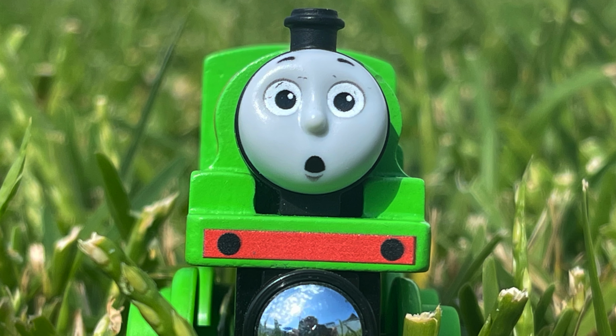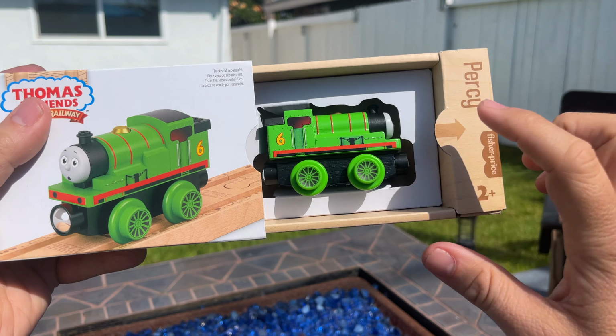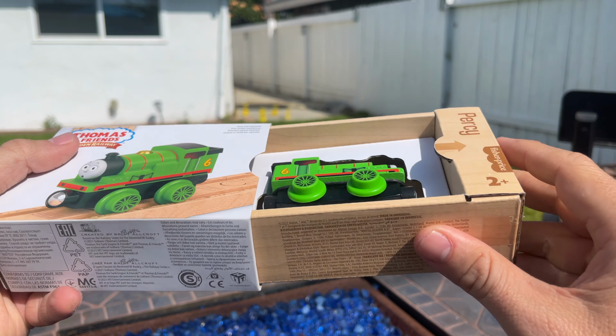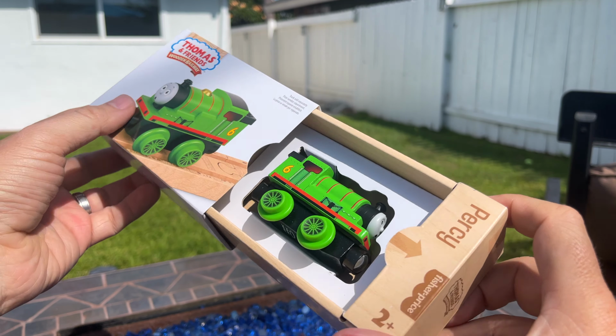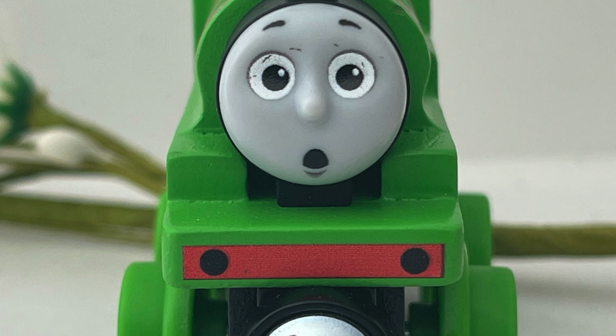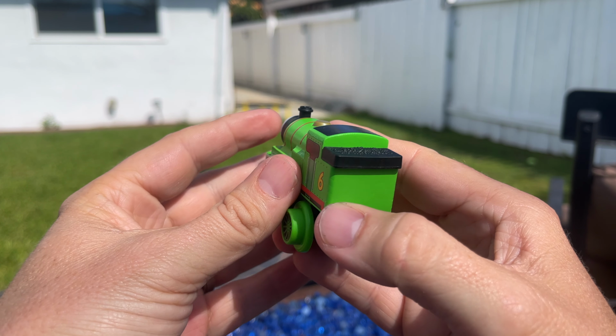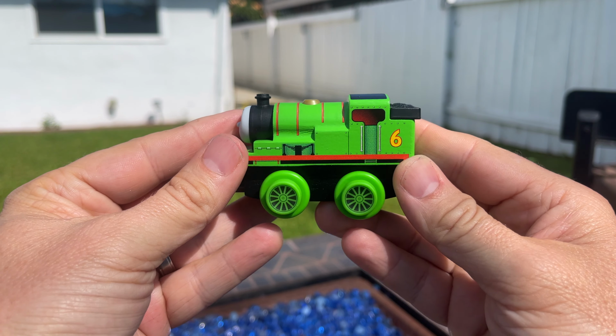One thing that I initially liked was how the box can slide open to reveal the engine. It's a pretty cool feature. However, I did notice that my Percy came with defects on his face, and I'm wondering if in the long run, allowing anyone to slide open the boxes can lead to a few marked up engines and maybe a few upset engineers. All in all, it's an interesting feature though.